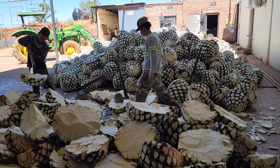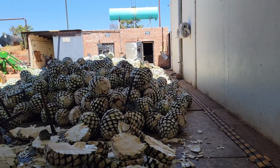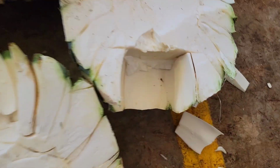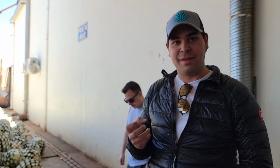So they do low pressure, slow cooking. This, as I was telling you, Lopez is a combination between autoclave and oven. Yes, they do a combination, autoclave and oven. Yes, cogollos out. That's it, right here. So that's the base of the quiote. That's the bottom part, right? Not all of them have the quiote. So we rip out the ones that still have the pencas. Right, because it can make your tequila bitter.